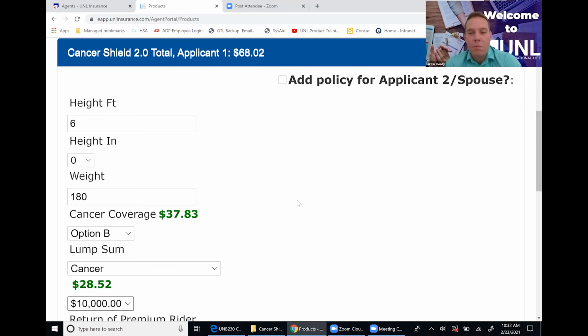So you can go in here and adjust this to fit your client's budget. Let's say that $68 is just too much for them, but they really want some of that lump sum. So how do you adjust it? Well, maybe you go in here to option A.